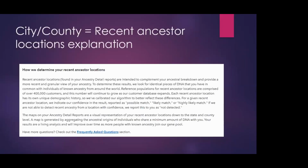So when it said Greater London and County Galway for my British and Irish, this is what 23andMe says about that. They call it your recent ancestor locations. Basically, reading through all this fine print, they say that they got that from looking at the reference populations and comparing me to their reference populations. So I apparently have similar DNA to some people that are from the Greater London area, and that's why they gave me that designation.